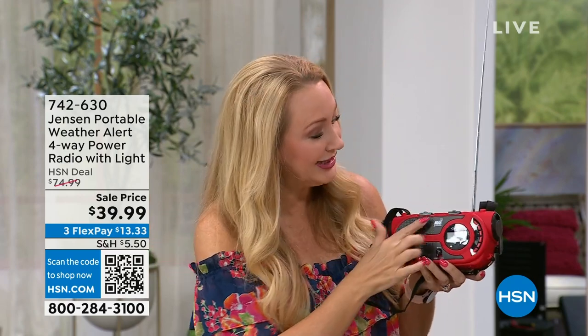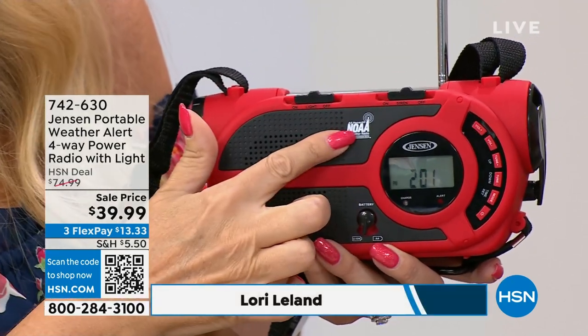So the AM/FM radio is built right in. That might be something fun that you use every single day, maybe if you like to do your hair and put on your makeup in the morning to radio, or maybe your husband loves sports and he wants to listen out in the garage. It's going to be perfect for that. But because this is that NOAA-designated radio, you have to have a specific radio to be able to pull in those NOAA channels.